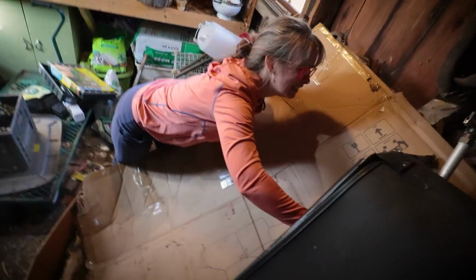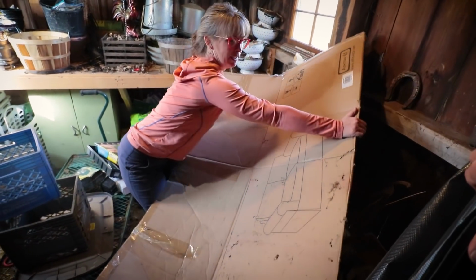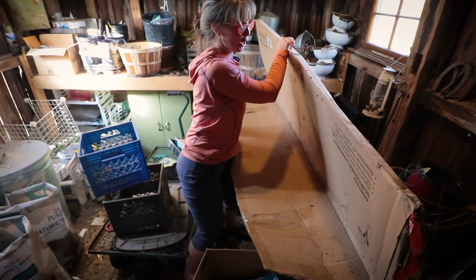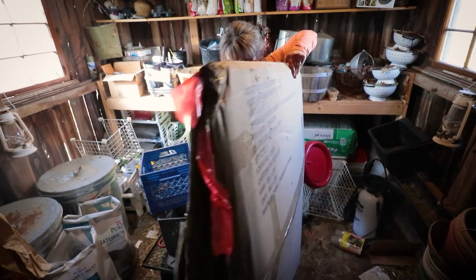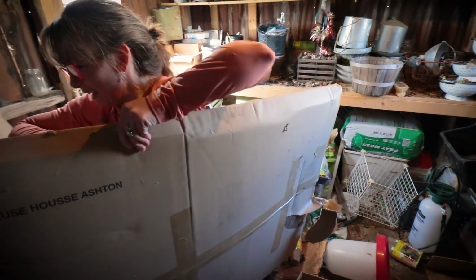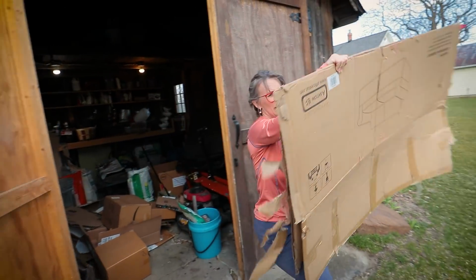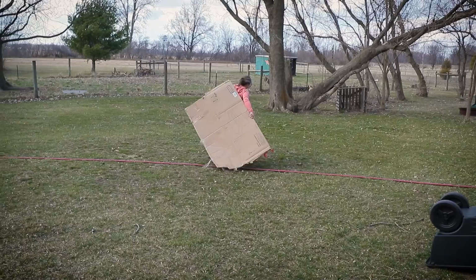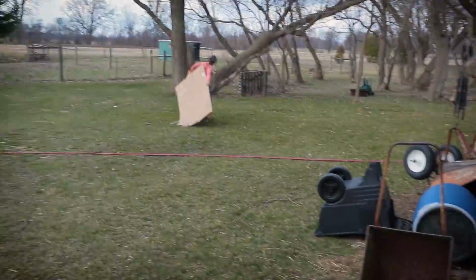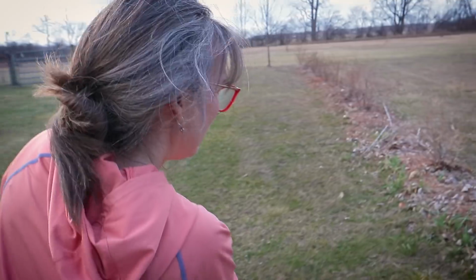What is this? What is a couch? Who buys a couch in a cardboard box? I think that's enough. Gosh, it's like a kite. This one box might be enough to do the whole job.